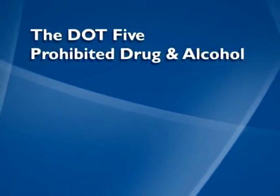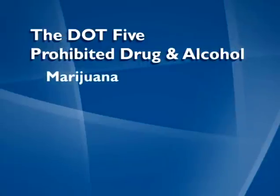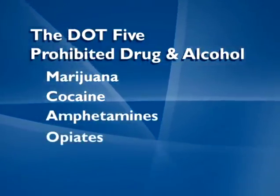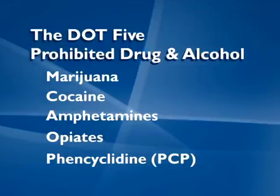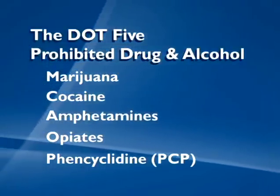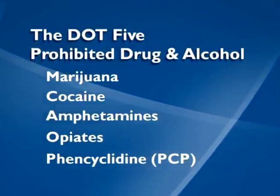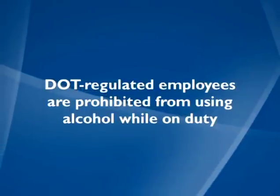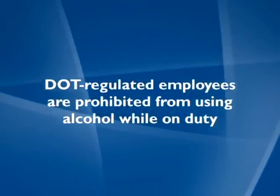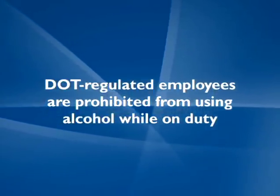DOT-regulated employees are prohibited from using 5 controlled substances: marijuana, cocaine, amphetamines, opiates, and phencyclidine, or PCP. This prohibition includes any use at any time. In addition, DOT-regulated employees are prohibited from using alcohol while on duty and for the specified time period before beginning a safety-sensitive function or after an accident.